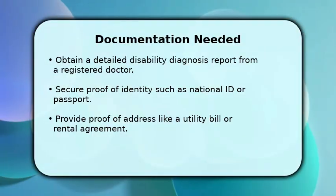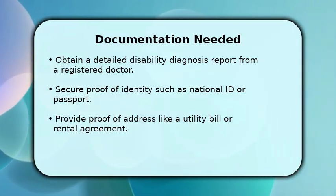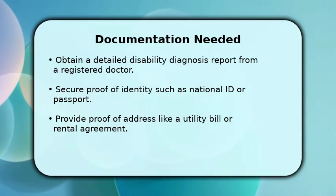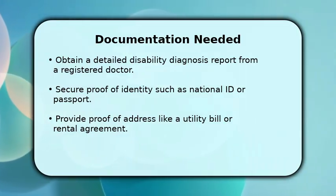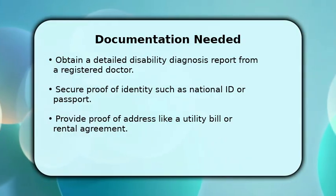Collect a complete medical certificate detailing the physical impairment and the percentage of disability from a registered practitioner or authorized medical board. Ensure identity and address documents match and are current, and include at least 2 recent passport-style photos on the application.